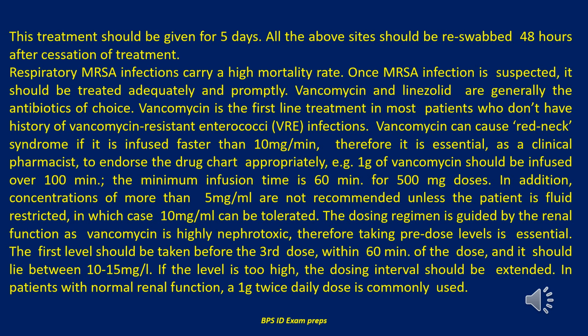The dosing regimen is guided by the renal function as vancomycin is highly nephrotoxic, therefore taking pre-dose levels is essential. The first level should be taken before the third dose, within 60 minutes of the dose, and it should lie between 10 to 15 mg/L. If the level is too high, the dosing interval should be extended. In patients with normal renal function, a 1 gram twice-daily dose is commonly used.